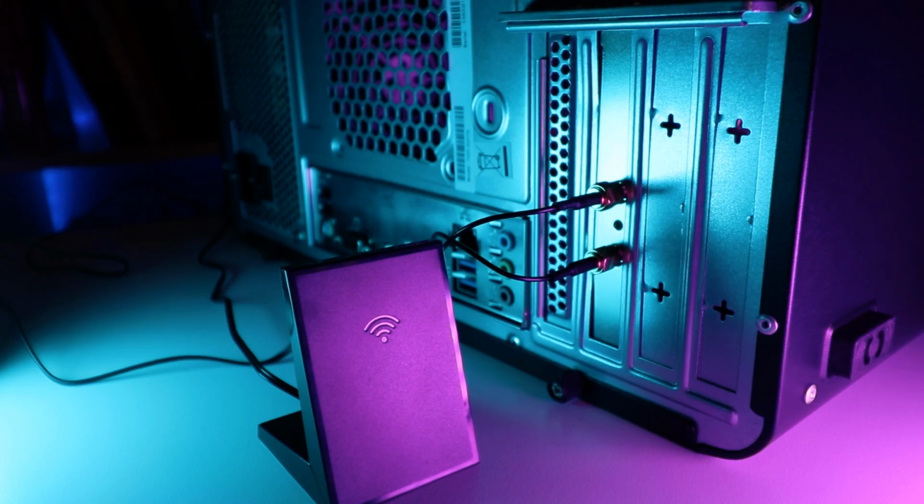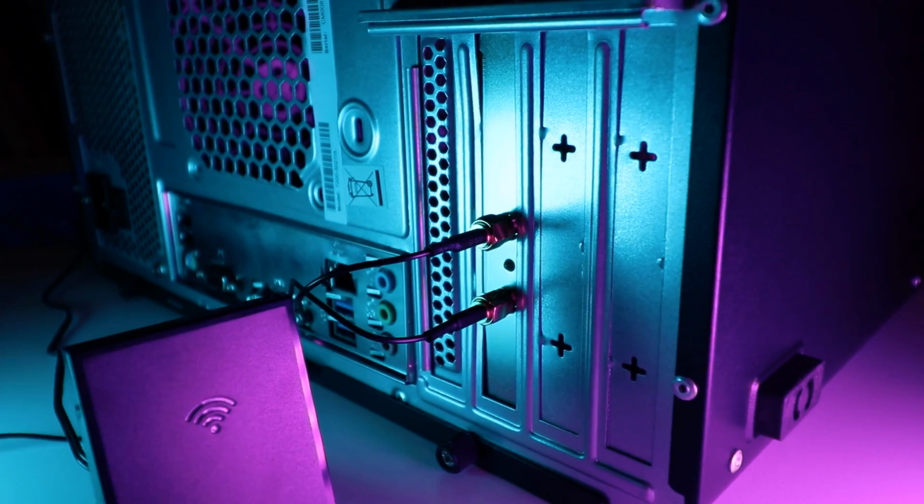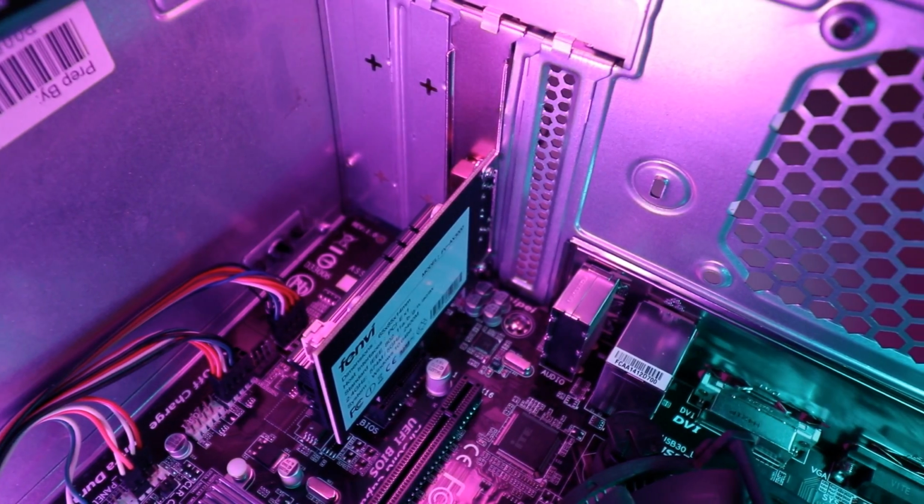To also do another test, I've got a Wi-Fi 6 enabled card here, which I'll install in a computer, and we'll test if this actually makes a difference as well. So, does Wi-Fi 6 live up to the hype? Is it worth you buying a Wi-Fi 6 router?